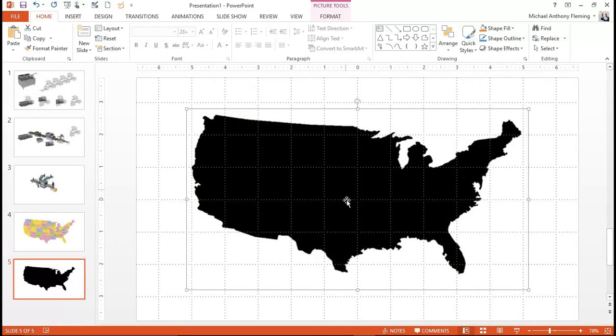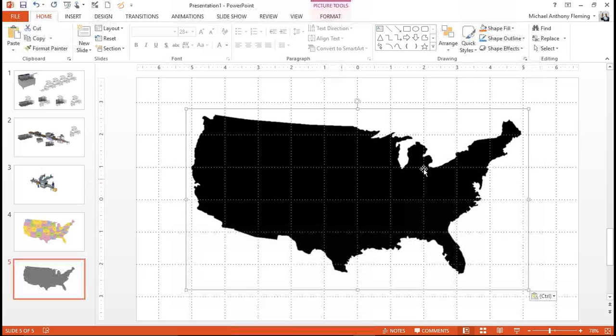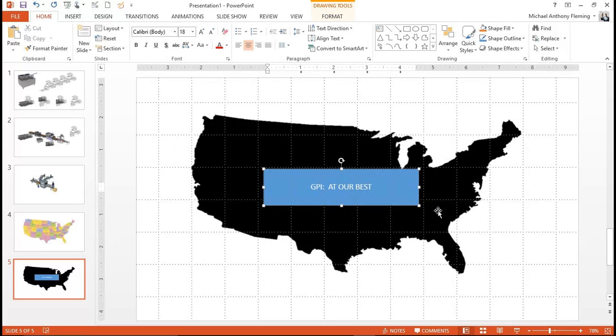Remember, once I have a change that I want to keep, I right-click on that, I cut the picture, I paste the picture. And now if I want to add some art to it, or I want to add my brand or my logo or something else, I now can put that in here. Let's see, we'll type it in real quick. Our best. Okay. So now I can go and put text and information.